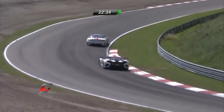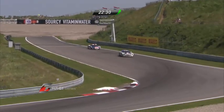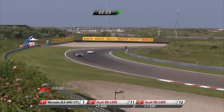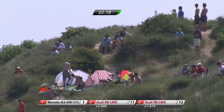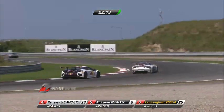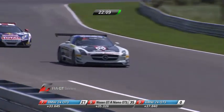He's lapping in the 141.2s, which is about 0.8 of a second slower than the top 3. The top 3 all did a 1 minute 40.4 on that last lap, so they're very well matched. I think Frank Stippler and Edward Sandstrom will be disappointed that they haven't been able to challenge for second place a little bit more, as the fans watch on with 22 minutes to go here in Zandvoort. Fantastic to have FIA GT Series in the Netherlands.